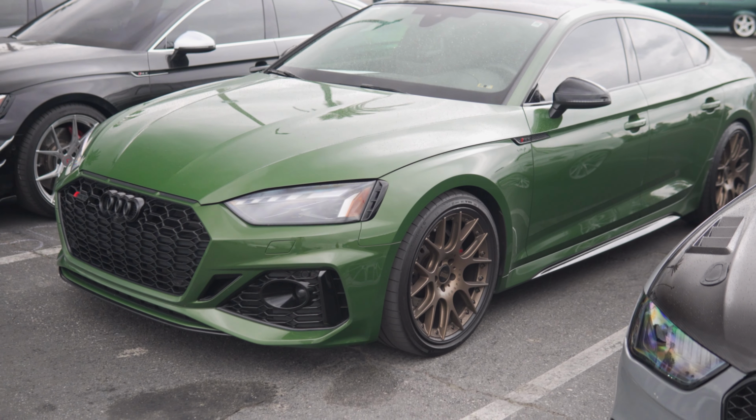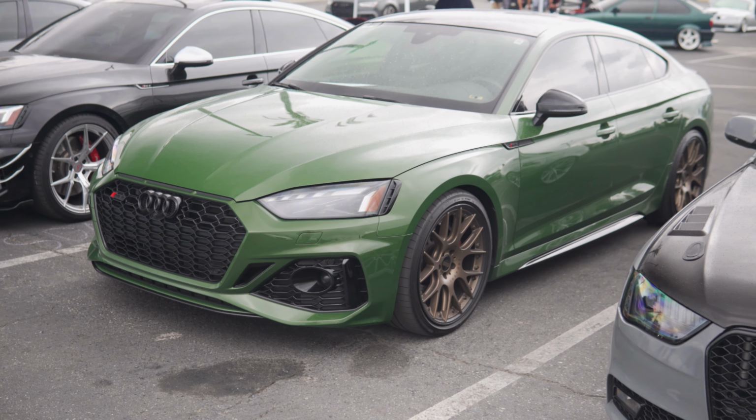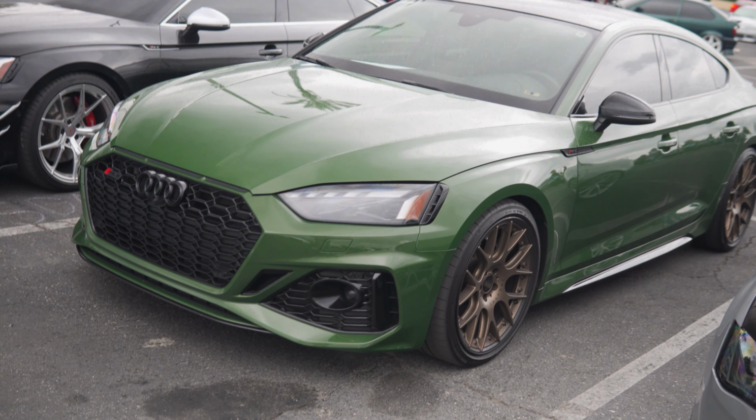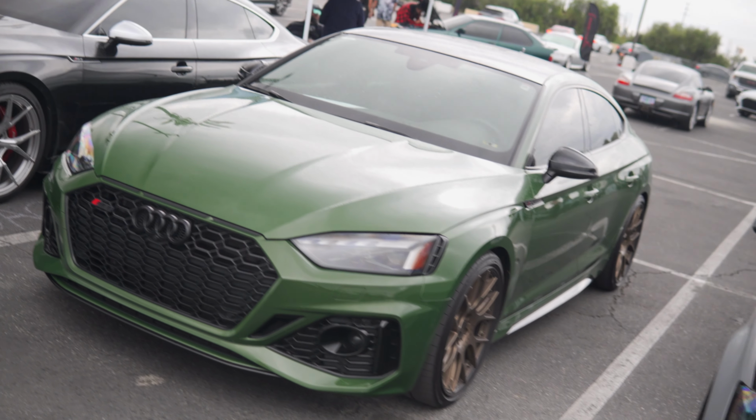And what is this? Like an army green with bronze wheels? I like the look. I mean, it's subtle but still pops out. Definitely nice. Give that one an 8 out of 10.